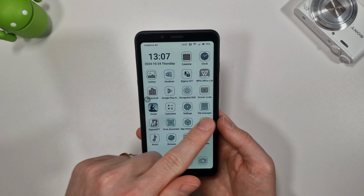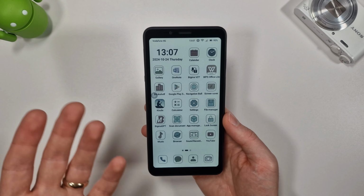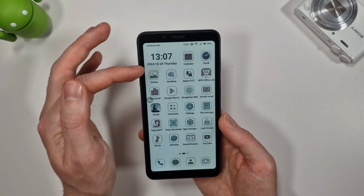So here we see the list of pre-installed apps that come with the phone. Like I said, Android 11, so you got your standard things. You can obviously make calls, SMS, you've got your contacts, sync up with Google. This does have Google Play. And of course, you've got the camera here. So from the top to bottom, we've got our calendar, clock, gallery.